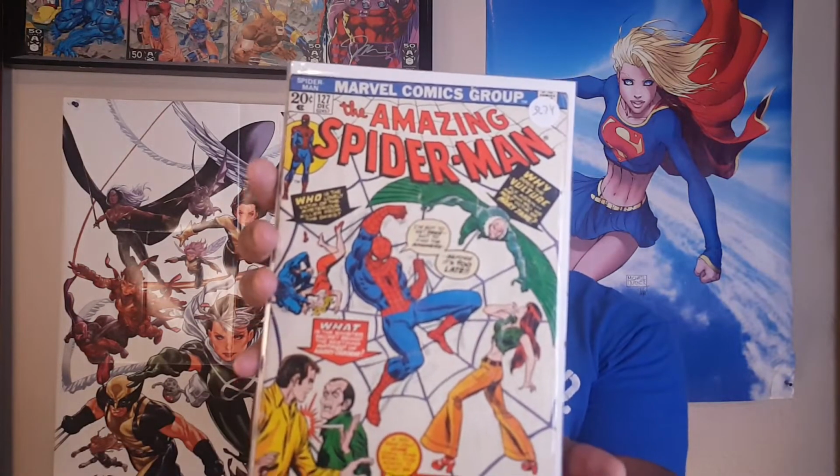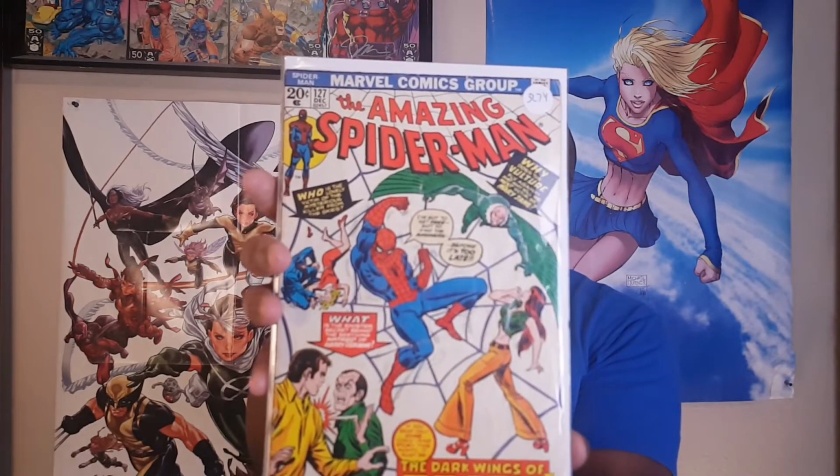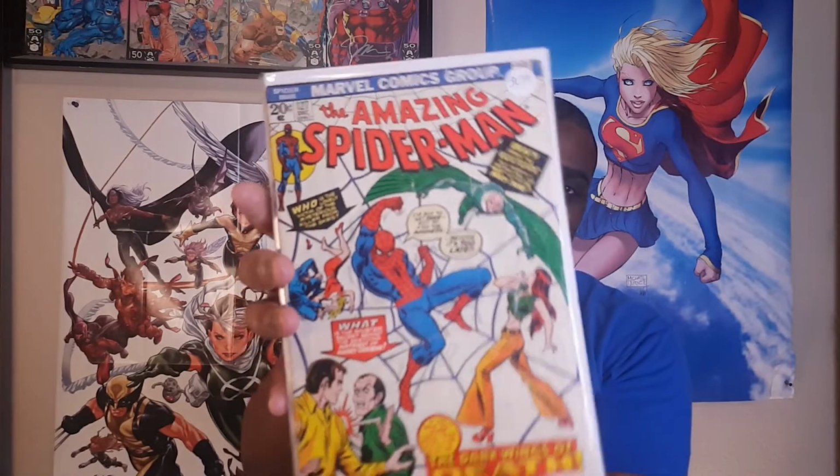Ooh. And we're going back. So 394, we're going way back to the hundreds. And this cover has a whole lot going on. Oh my. The Dark Wings of Death. This is a busy cover. Spidey, or Amazing Spidey 127. Oof. In the way back machine there.